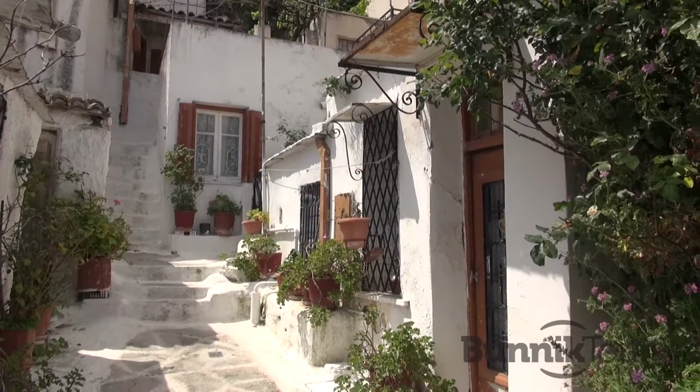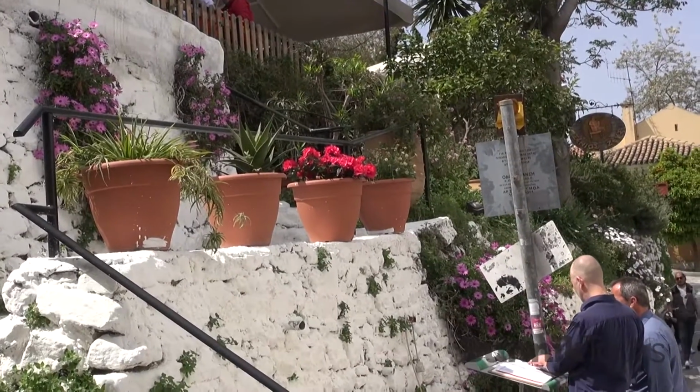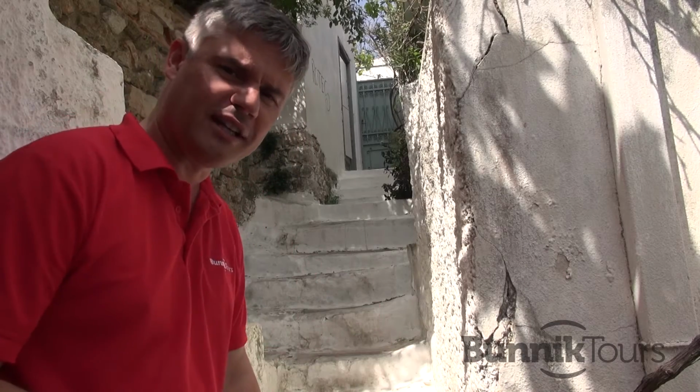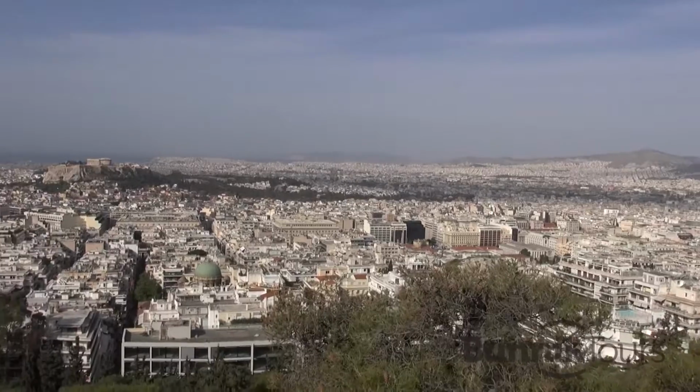For the adventurous, after the tour is finished, take your free time and wander further up the hill in Plaka. You'll come across this great little neighbourhood which was built by some stonemasons that came from the Greek islands, and as you'd agree, you could almost be on the Greek islands if it wasn't for the bustling city around us.